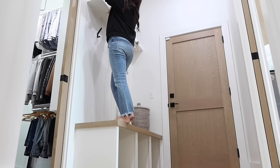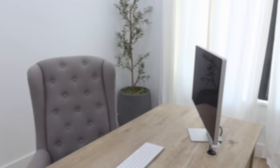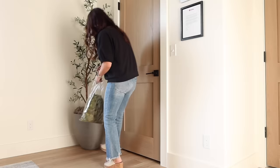However, right here in our mudroom bench area, I always go a little more festive. So I have carrots, I have bunnies, I kind of have all that, but it's just in this one little area so I don't get sick of it as easily. So keep that in mind. If you don't want it everywhere but you have kids, you can pick your mantle or a mudroom area or just a space like a playroom where it's just easier to keep it condensed, and then you can decorate however throughout the rest of the space.